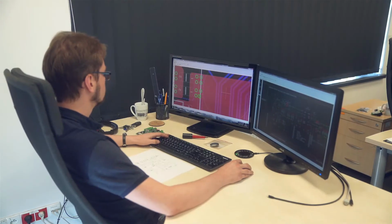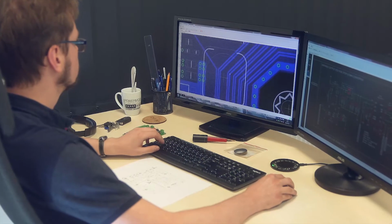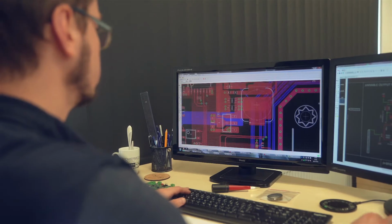Each project requires the creation of dedicated electronics to meet all the functional and legal requirements of the new device. The electronic modules are then optimized for manufacturing. We seek the best quality components to maintain the high standards of the product.